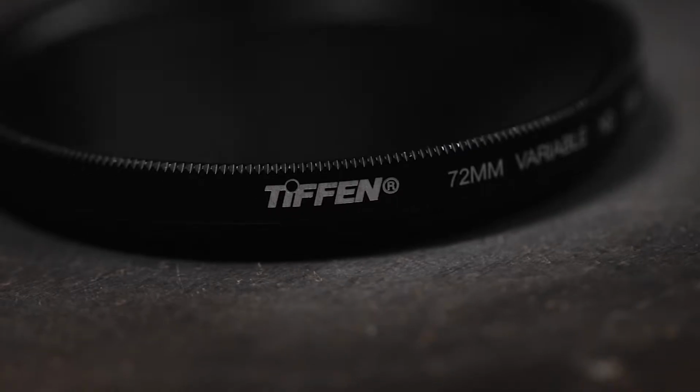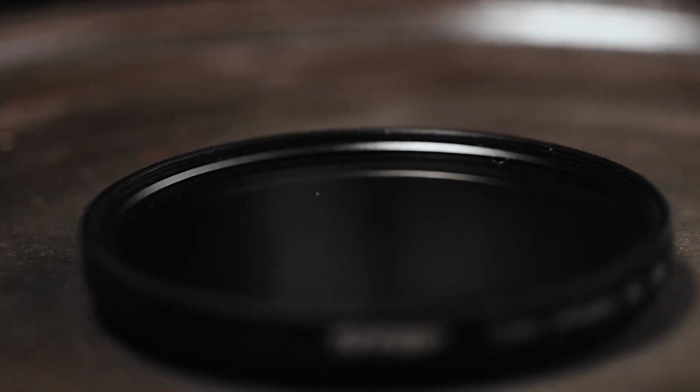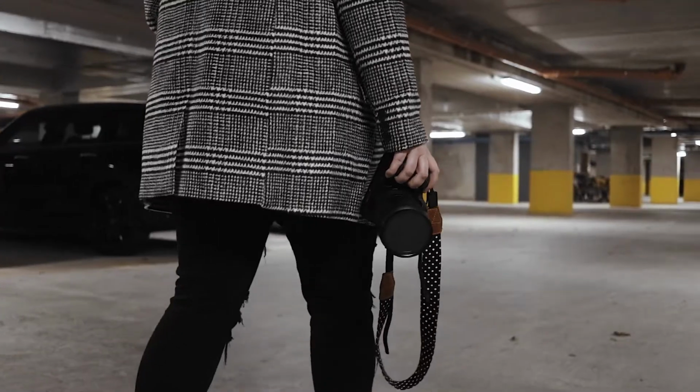They're just really handy. And sometimes a lot of variable ND filters can actually reduce the sharpness on your camera a little bit. But I looked into this one and I thought it was a good price. It wasn't too expensive, and B, it was really good quality. ND filters, quite simply put, are like sunglasses for your lens.